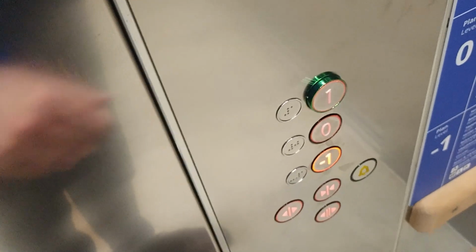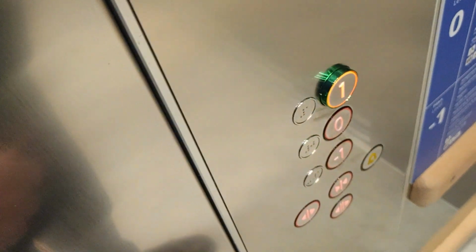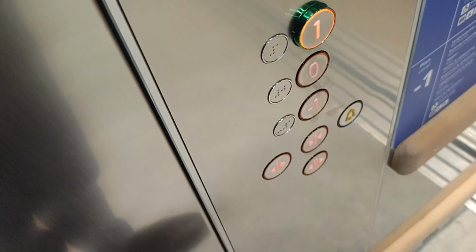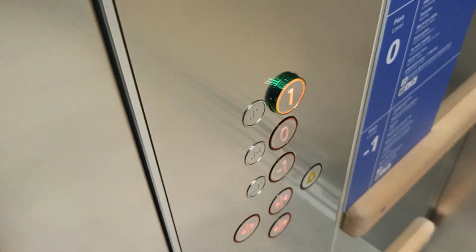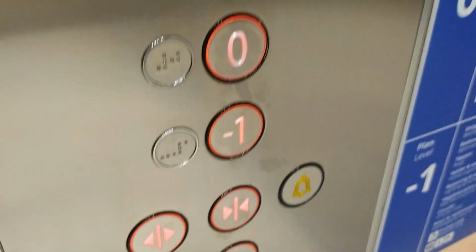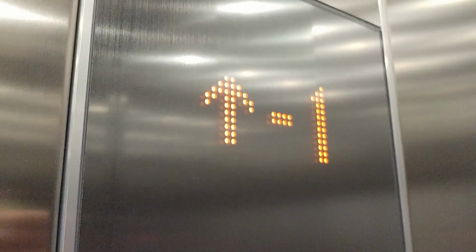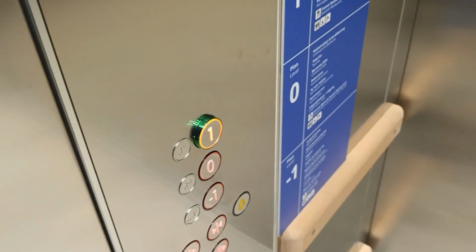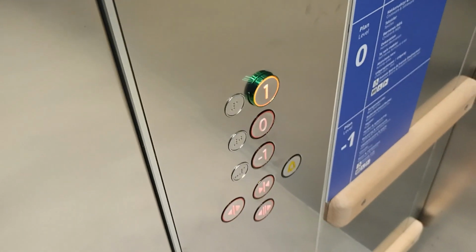This is a Kone mono space. Nice buttons. It's a Kone mono space. Well, actually it's a Kone DX. Kone DX mono space, I think, I don't know.